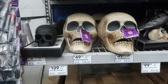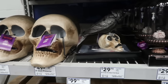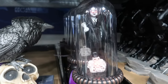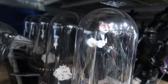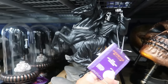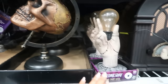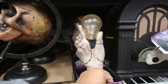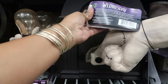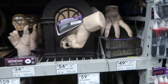Okay, kind of just does the same thing. $50 for these. It says lighted skull projector right there. Crow on a skull and a book for $30. All right, she's $30. Lighted Reaper on horse. Okay, the light comes on right there. That's $35. $35 for the skull globe. This one, $35. Wednesday radio thing. I pushed the button. I don't know, but he's $55, and then this one is $50.